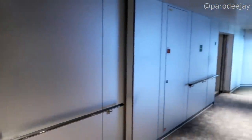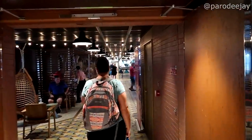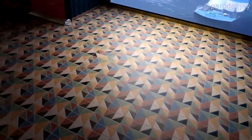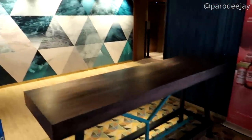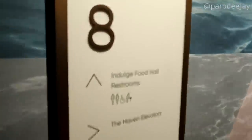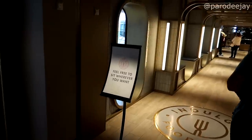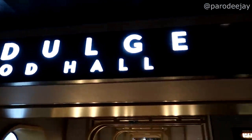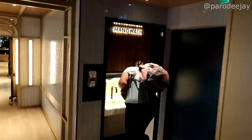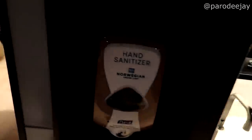So this deck has Ocean Boulevard. I believe if we go through the local, we'll find Indulge Food Hall. We got a nice little stage area. Ah, see the sign. Ooh, looks cool out there. Feel free to sit wherever you want. All right, washy washy. There don't seem to be any towels at the station, but anyway, I did a little sanitizer and off we go.